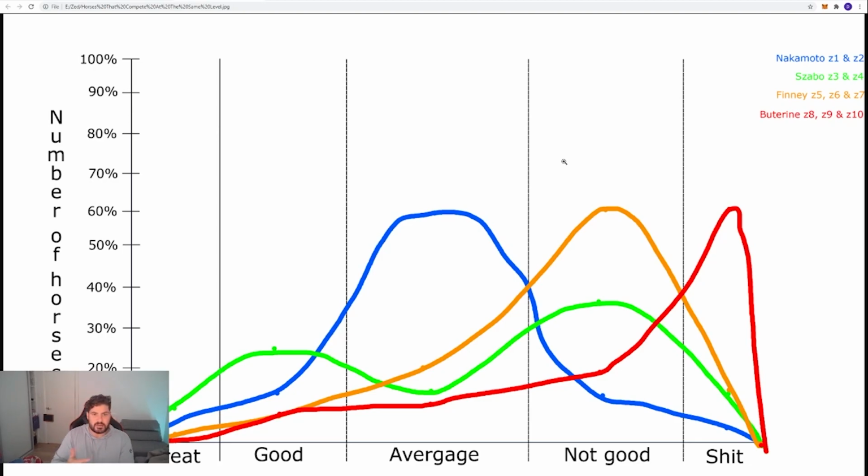Now, when we come down to our Finnies, this is a bit more of a steady increase, but we're really hitting towards that class 4 good horse. Of course, you do have your Z7s that compete in your class 3 and 4, and definitely in your class 1, but that's on a really small scale, right? So you're looking at, I'd say, 2.5% for great, up to 7.5% for good. Your average kicks up a lot better than your Z10, so your Buterin breed, sorry. And it peaks in the not good and then comes down to your shit horses, for lack of a better term.